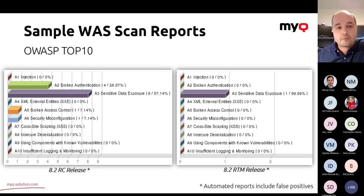These are some graphs, some statistics originating from the Qualys web application scanner, specifically for the OWASP top 10 issues. I need to note that some of the issues displayed were actually false positives, so that can also happen. The results always need to be interpreted somehow when you perform an automated test.